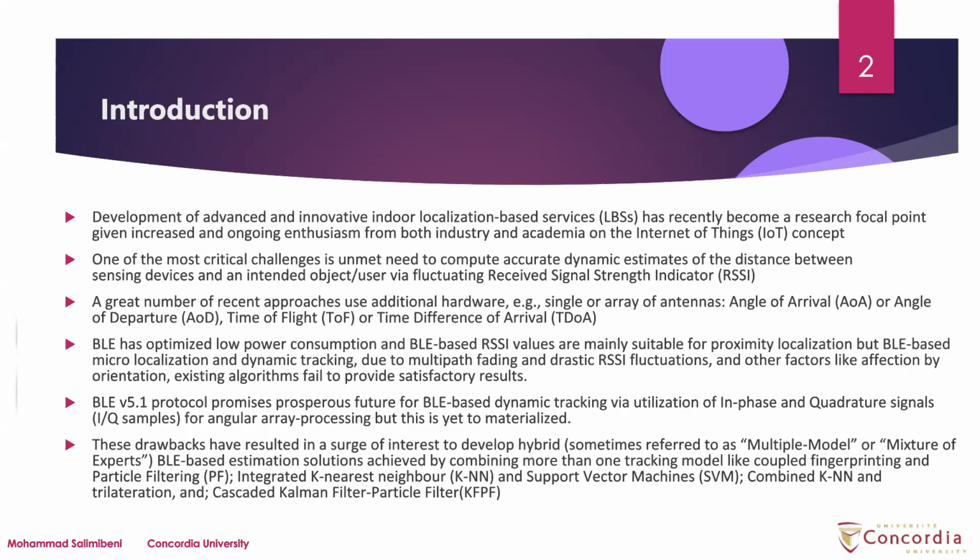The BLE version 5.2.1 protocol promises a prosperous future for BLE-based dynamic tracking via utilization of in-phase and quadrature signals, IQ samples, for angular array processing, but this is yet to be materialized.